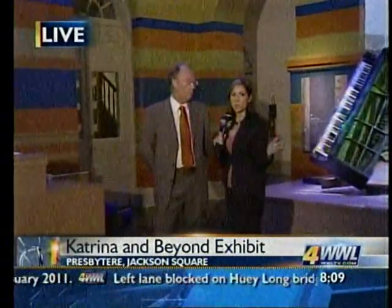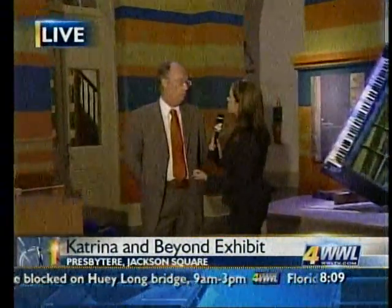The next room that you walk into is actually talking about not only Katrina, but also Rita and Betsy, and how hurricanes have shaped all of our lives here who live in South Louisiana. That's correct. Over 200 hurricanes since the founding of Louisiana. So they are a fact of life, and we have learned to live with them, and given the chance, we will continue that.